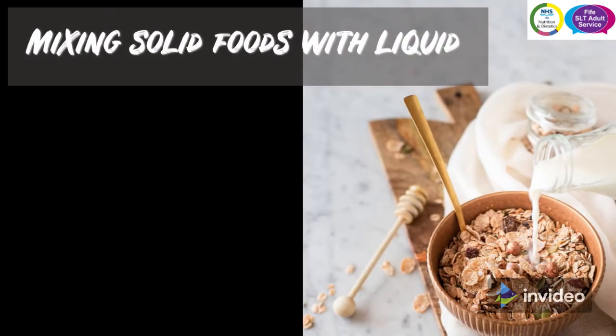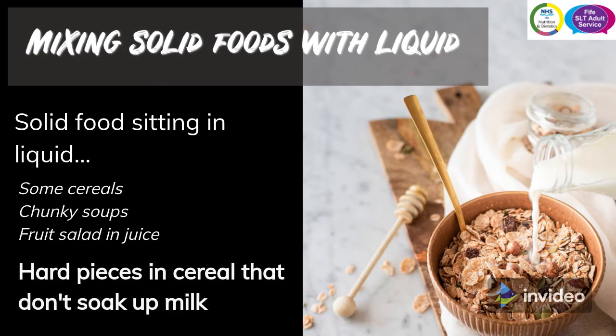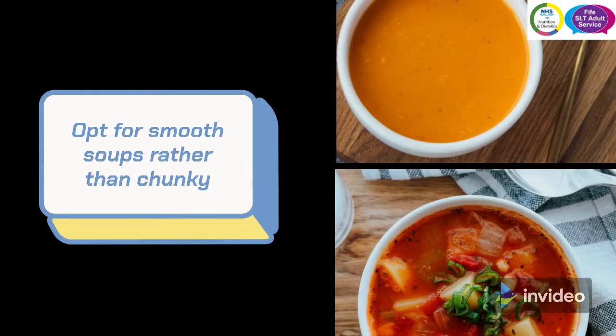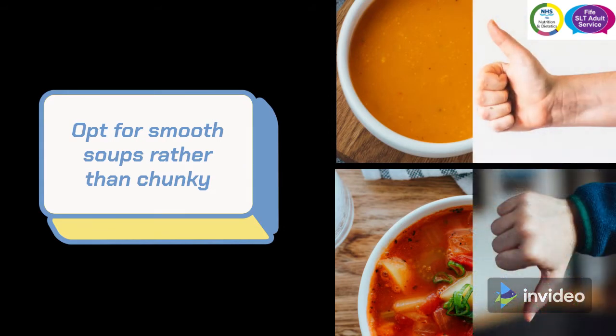Solid foods sitting in liquid can be difficult to manage in your mouth. For example, some cereals, soup with food pieces, and fruit salad with juice. Be careful of cereals with lots of hard pieces in them that won't soak up milk. Opt for pureed soup rather than soup with food pieces in it.